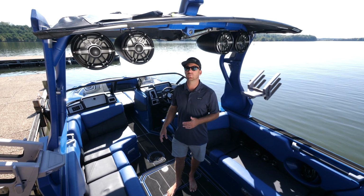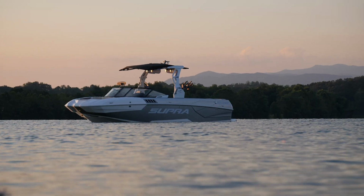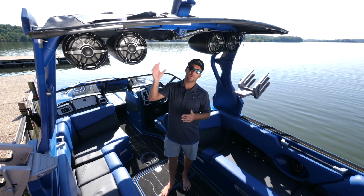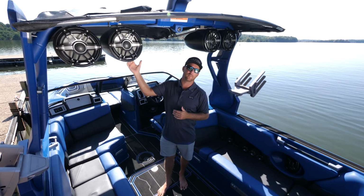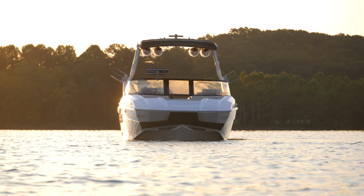The Supra line is just loaded with cool looking features, and one of those that's across the entire Supra line is the FX1 Power Tower. This tower not only looks really cool, it's electronic so it folds down. You can put the bimini away and actually put a full cover over the entire boat and tower to keep everything out of the weather.